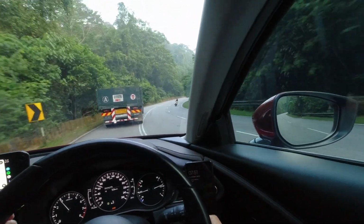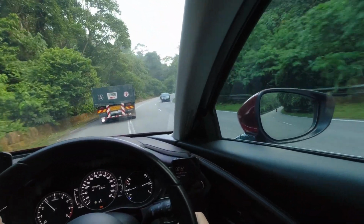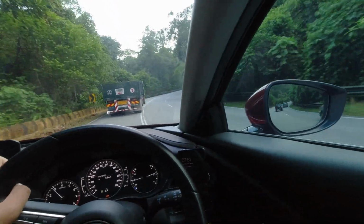Now, let's take a closer look at the impressive safety and driver assistance systems available on the Mazda CX-30 High Premium.